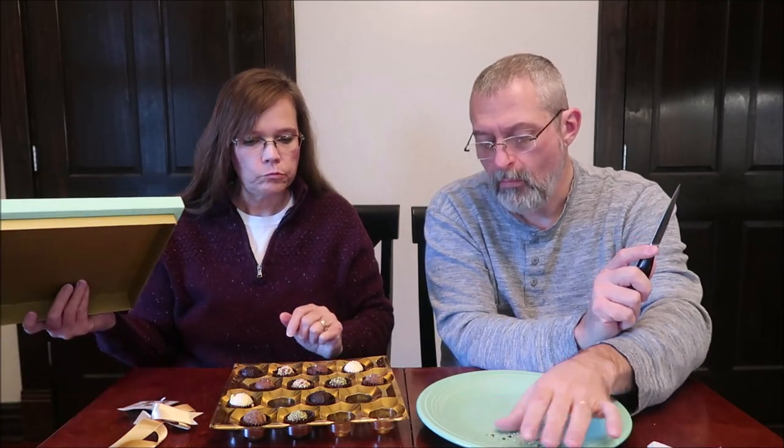The white was sweeter than some white from the United Kingdom. It was just okay. Once again, okay. Try one of those. That's hazelnut.